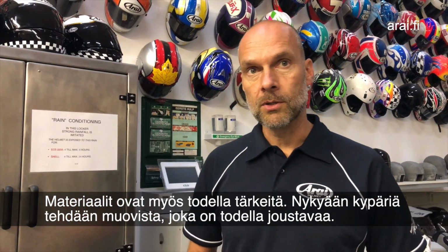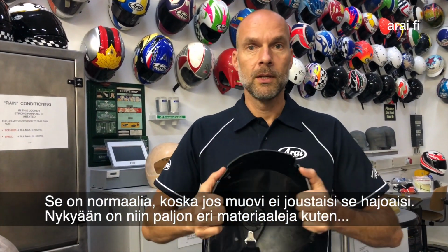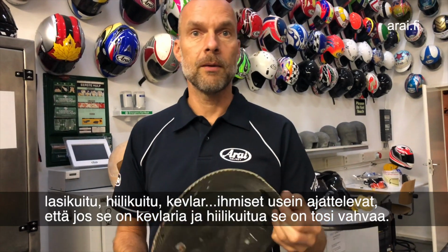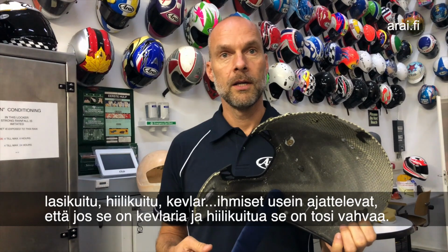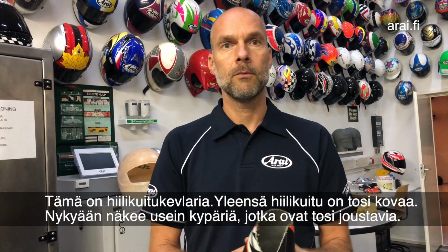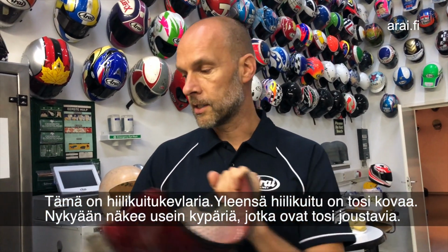The material construction is also really important. You know, there are helmets made of plastic, which are really flexible. It's normal, because if plastic is not flexible, it will break. But right now, there's so many materials like fiberglass, carbon fiber, Kevlar, and people often think that if there's Kevlar and carbon in there, it must be really strong. Well, this is a typical case. Not saying it's bad, it's just a different philosophy. This is carbon Kevlar, where carbon normally is really hard. And you see them more often with helmets, that they're becoming really flexible.